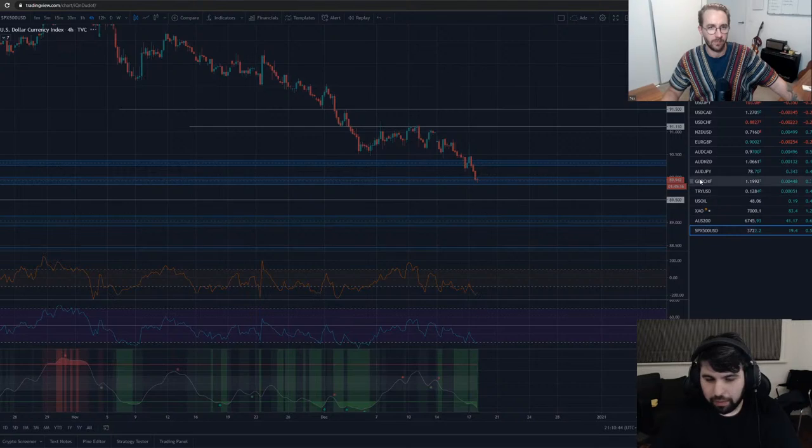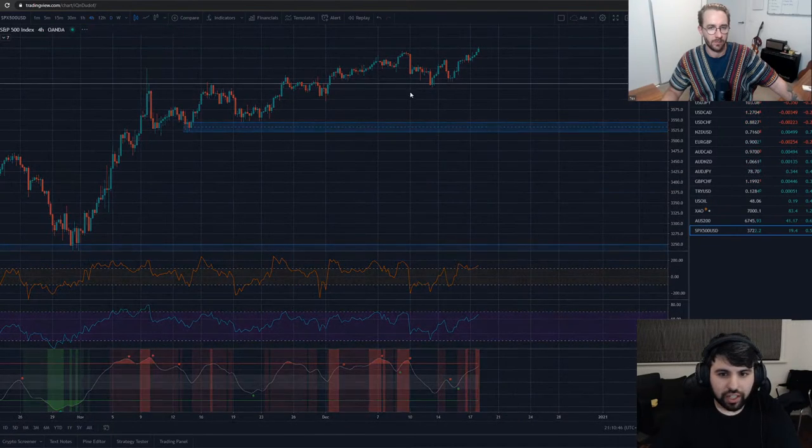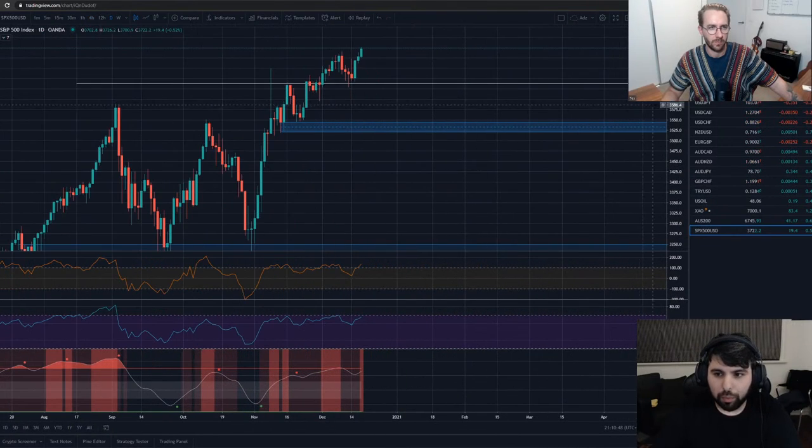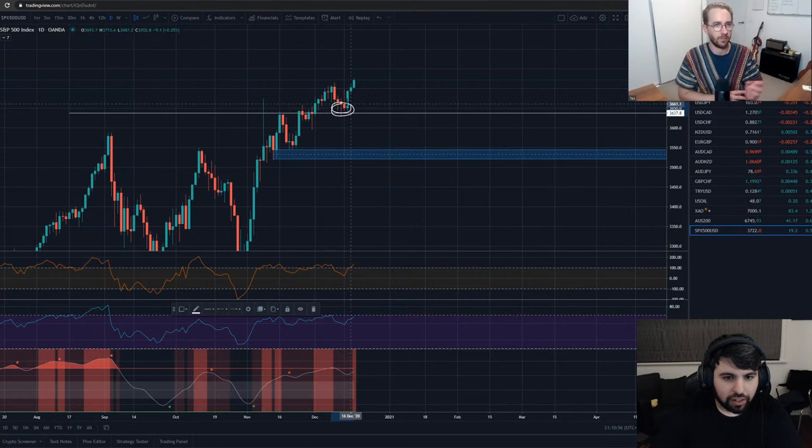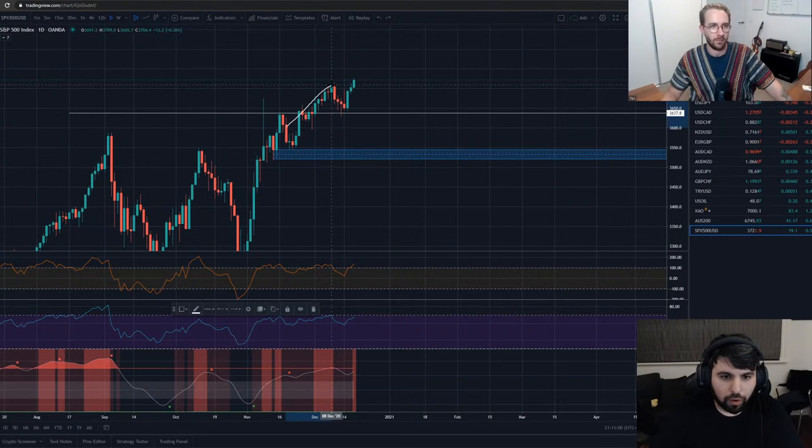Moving on, SPX 500 has been surging to the upside. We got a very short pullback, didn't quite stay around the 36.37 line for very long. We got a wick down to really retest that liquidity area to the top.